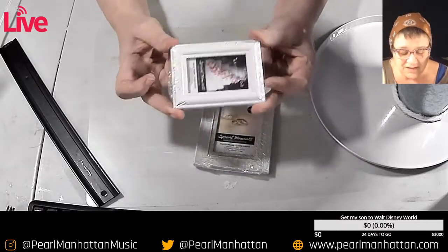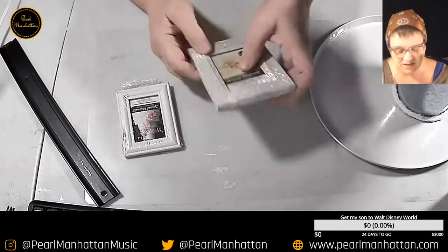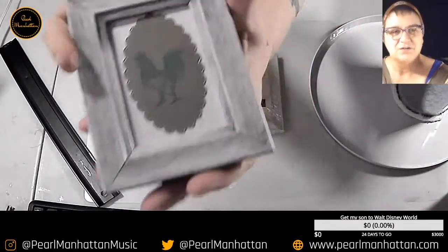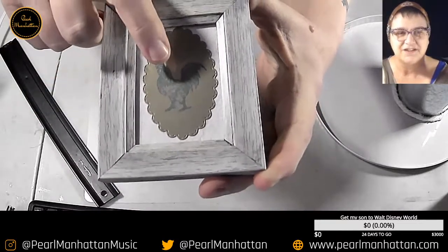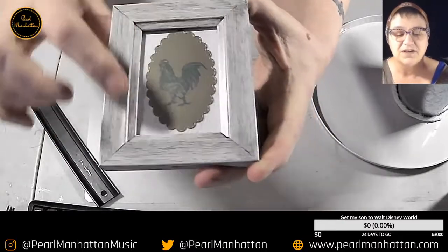But I think these are meant for like the name cards at a wedding or something. And then these little frames. And honestly, for these frames, I did not do anything to the frame. All I did was stamp a chicken onto a gold piece of paper. I cut it out with a die cut and put it over another piece of paper.